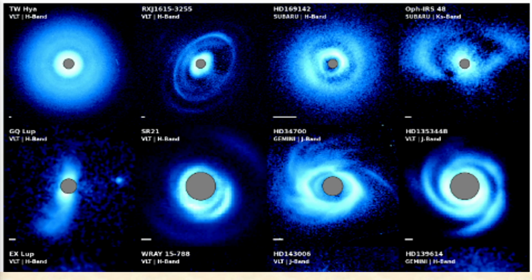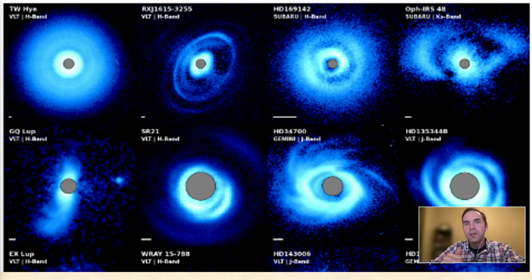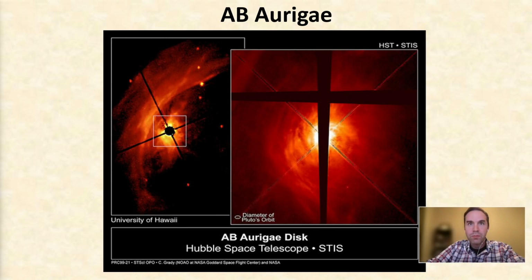And we see evidence for this wide range of structures, where there may be cleared cavities, spiral arms. All these, we think, are good telltale signs that the protoplanetary disk is starting to incorporate some of this material into a planet. And so the challenge then is to actually image systems where we detect both the protoplanetary disk and the planet. So we're actually seeing this process of planet growth happen in action.